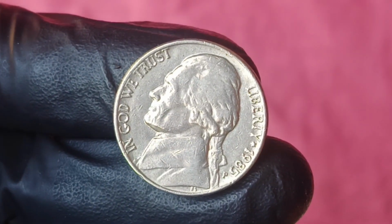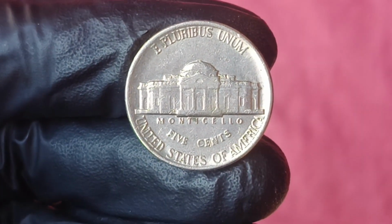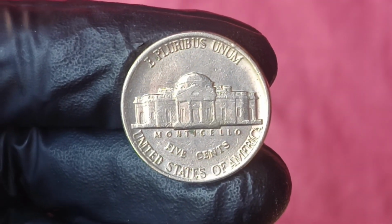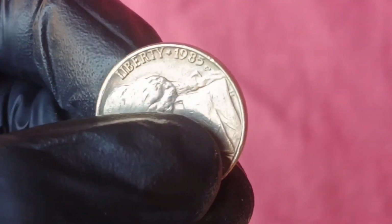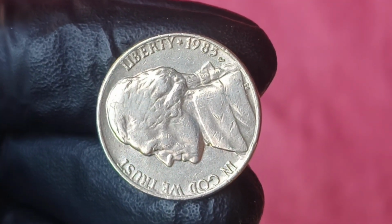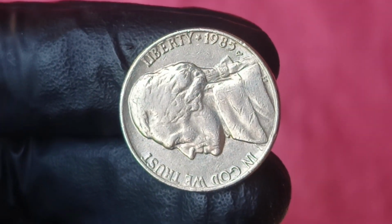Jefferson nickel. Struck at the Philadelphia Mint, this 5-cent piece is part of the long-standing tradition of the United States nickel series and features the iconic profile of President Thomas Jefferson on the obverse, surrounded by the words, "In God We Trust, Liberty," and 1985. On the reverse, it showcases Jefferson's home, Monticello, an emblematic symbol of American history.